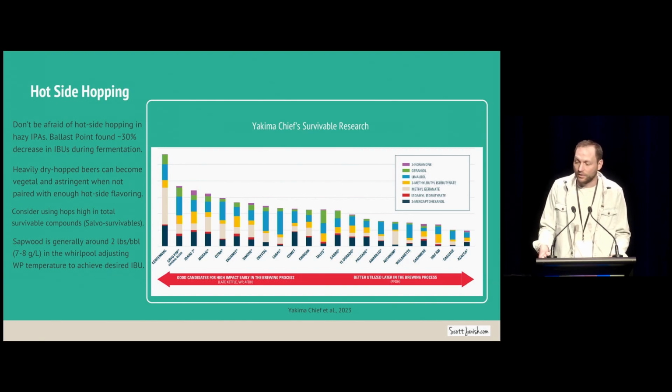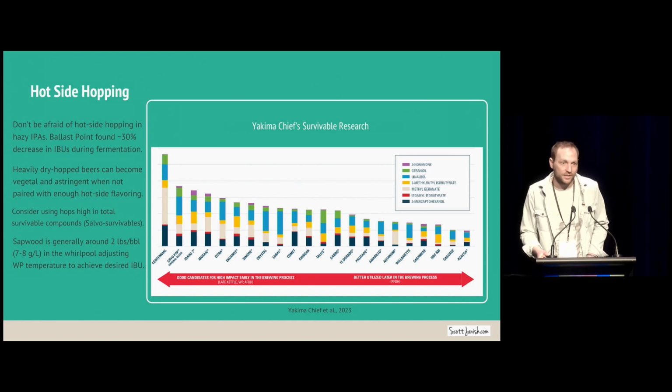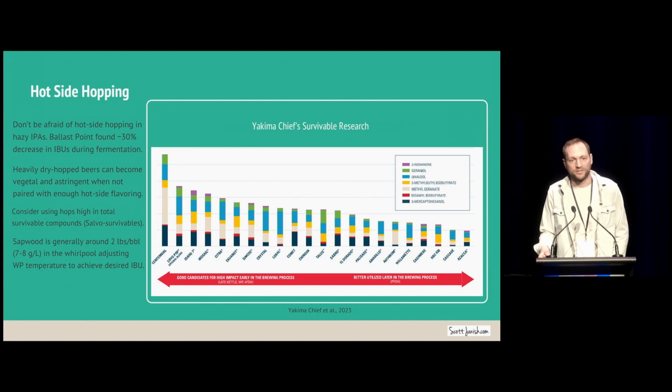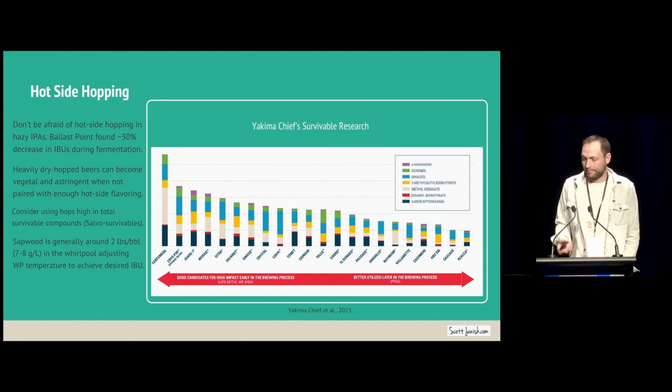And so when they came out with this research, it gave us some confidence of why. It's one of those hops you see here, second or third on the list. Cryopop is the blend they put together, a cryo blend that's high in these survivable compounds. Idaho 7, next to Centennial, is one of those hot side hops that really carry through, their class of compounds just withstand the process. So we generally like to use high survivable hops in the whirlpool, just trying to get our biggest bang for the buck.